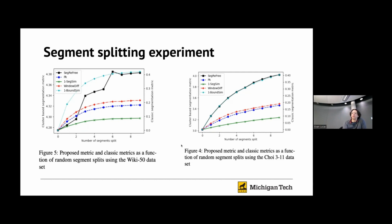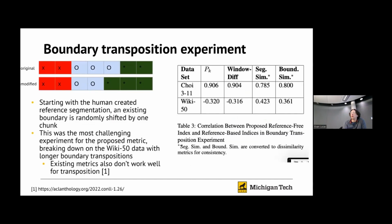segmentation errors. The last experiment I did was boundary transposition. So here I've taken a boundary randomly and I've shifted it over. And this is where things started to break down. With Wiki 50, PK and window diff start to have a negative correlation. And with the segmentation similarity and boundary similarity metrics, the correlation is low.